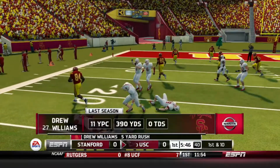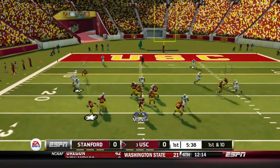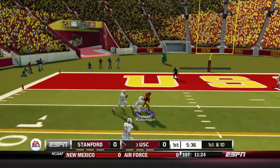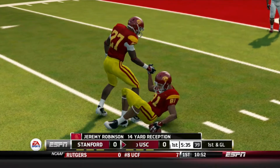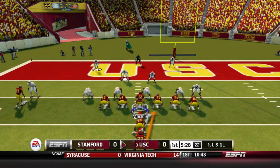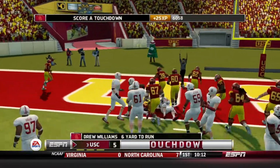Runs it left for a decent gain. Quick throw. Big play, and it's first and goal. Looks like the defense. Touchdown, Trojans.